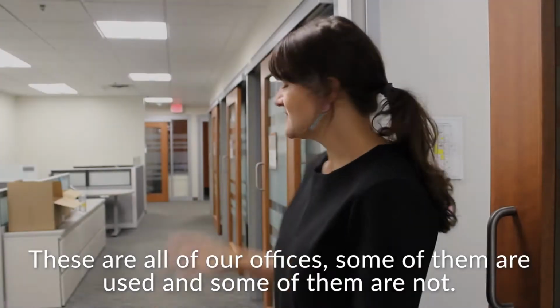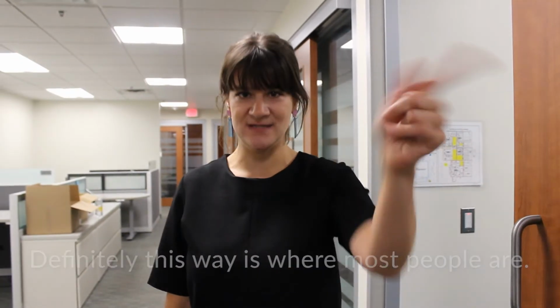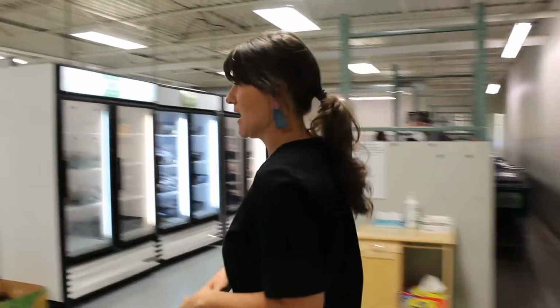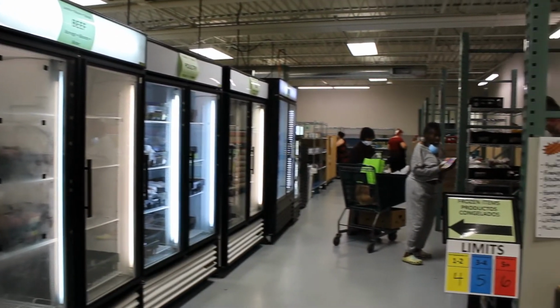These are all of our offices. Some of them are used, some of them are not. Definitely this way is where most people are. So this is VEAP's pantry. This is where volunteers will help people check in. We'll give them a cart, and then they'll explain our basic system here.